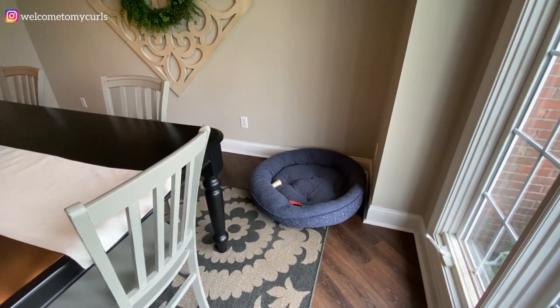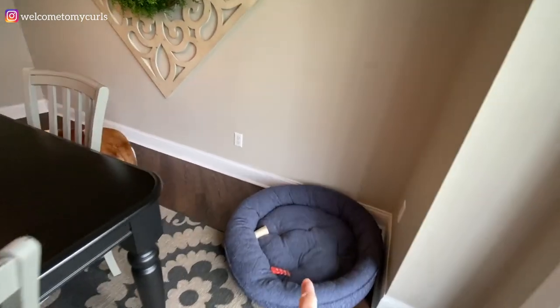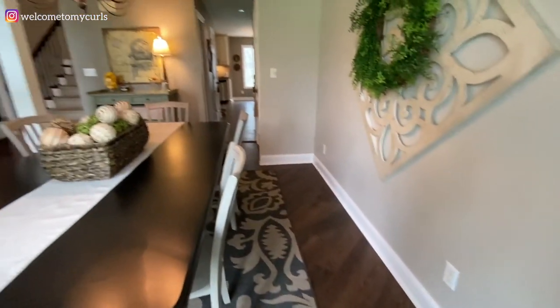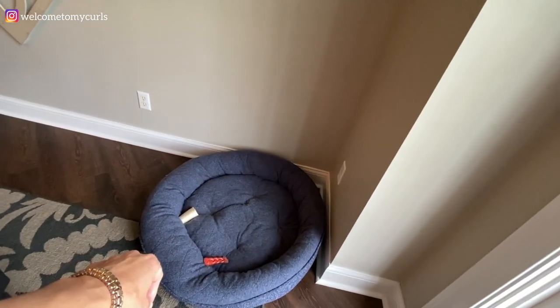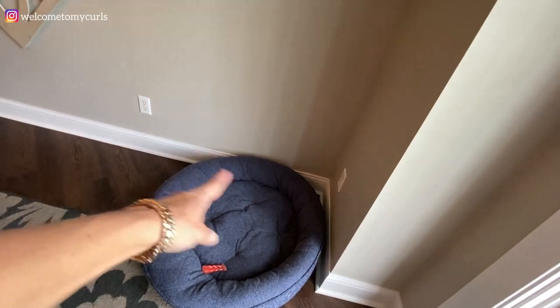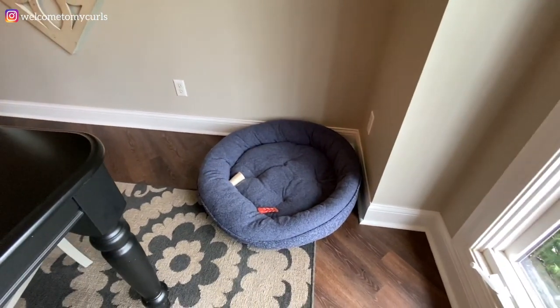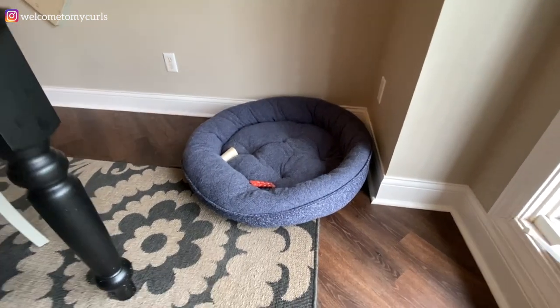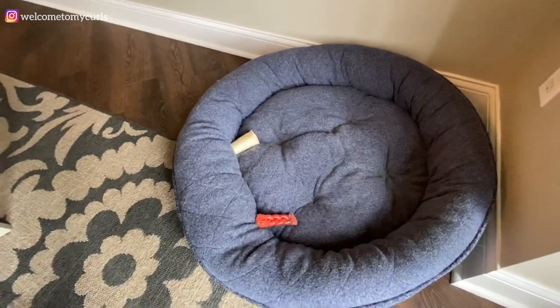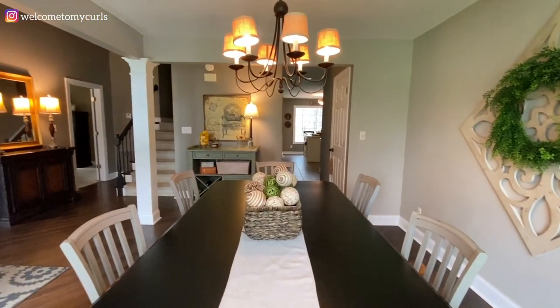Because he loves the dining room so much, and when he's in this corner, he has full view of the house. And so we bought him a bed at Home Goods. And this is where you will find him most of the day, laying in his little bed right there. And you can see he brings his toys into his bed. That's what he loves to do. But this is our dining room.